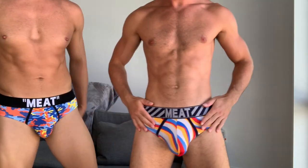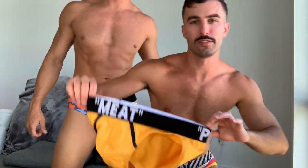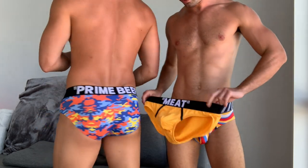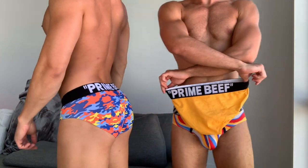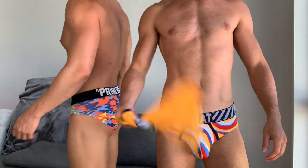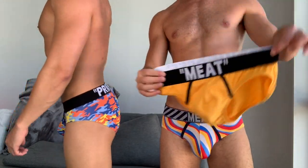I like the meat. These are the three meat briefs. Well, these are the two. There's the other one. So these are the three meat. That one, it looks like it doesn't have anything on the back. This one has prime beef on it. This one has no prime beef, just stripes. These both have prime beef. But I like the meat. We just got them, so. Yeah, these are new. I recommend.